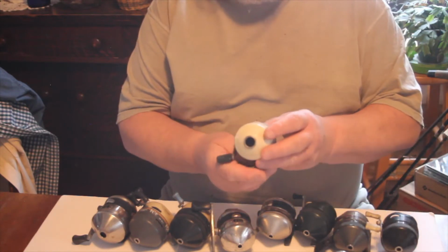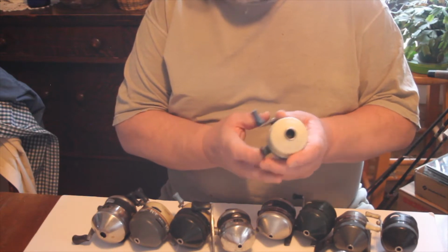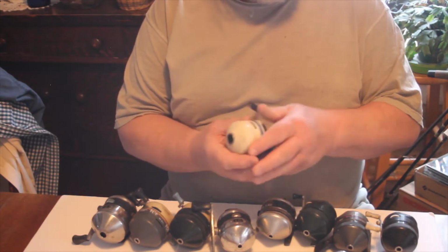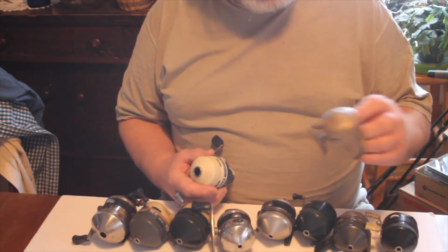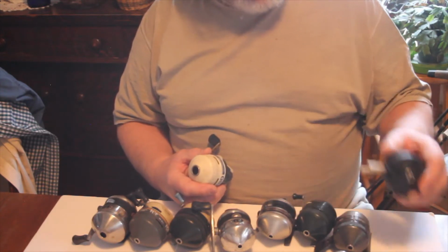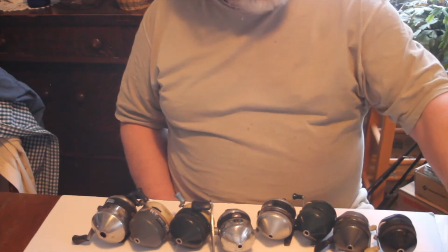And then there were other groups such as Daiwa. They came out with one. This is probably 1960s, 1970s, whereas this is a late 50s or early 60s reel. And this is the same, late 50s, early 60s. So these were a step up.